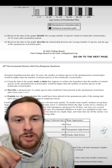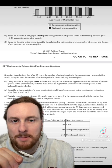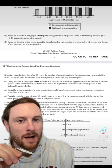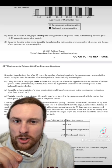For letter C, I would support the claim because a wider variety of plant species is going to lead to a wider variety of habitat and food resources, therefore likely supporting a higher variety of animal species. We get down to letter D. These are going to be pioneer species that need to be able to tolerate full sunlight, maybe hotter soil due to the lack of shade.